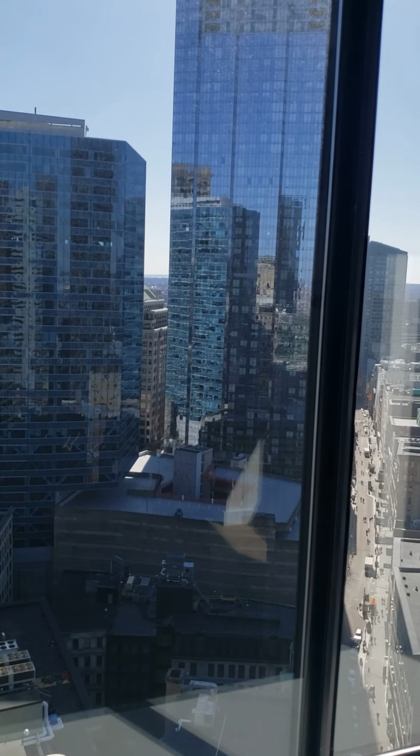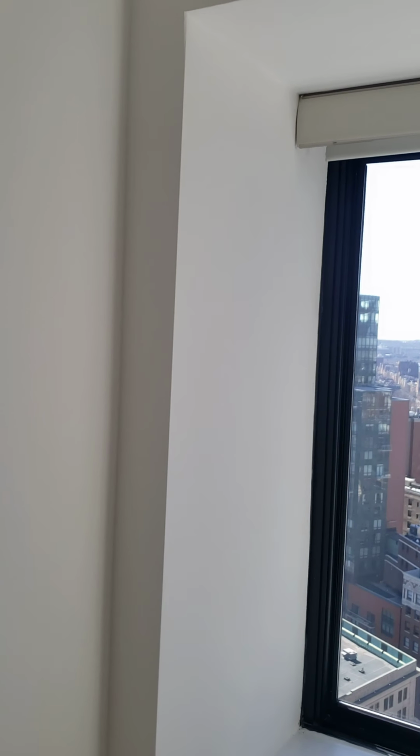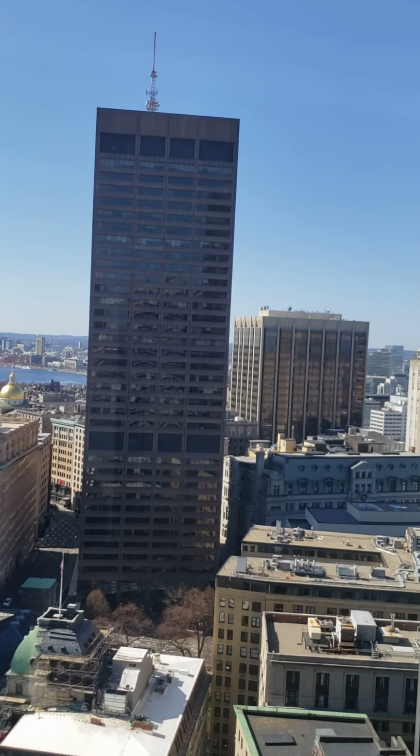That is the Millennium Tower in front of you, Downtown Crossing. Your own forced air controller for this bedroom. And then the second windows, Charles River view. And looking at the bedroom space from the window.